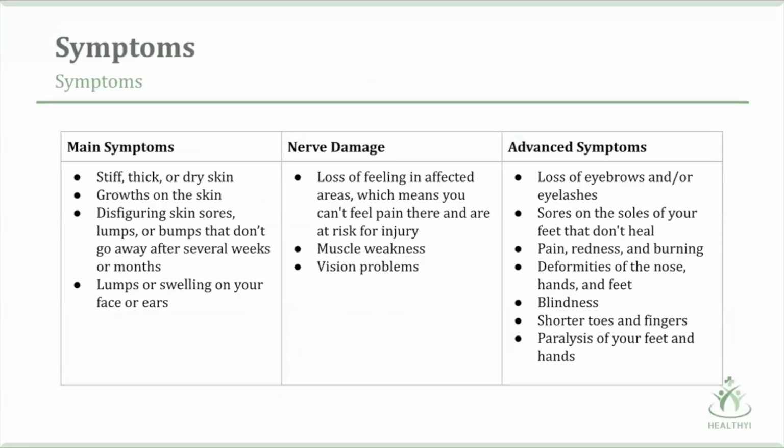Main symptoms of leprosy include skin lesions, nerve damage, and advanced symptoms such as stiff, thick, or dry skin, growths on the skin, disfiguring skin sores, lumps or bumps that don't go away, lumps or swelling on your face or ears, loss of feeling in affected areas leading to injury risk, muscle weakness, vision problems leading to blindness, loss of eyebrows and eyelashes, sores on the soles of the feet that don't heal, pain, redness, and burning, deformities of the nose, hands, and feet, and lastly, paralysis of feet and hands.